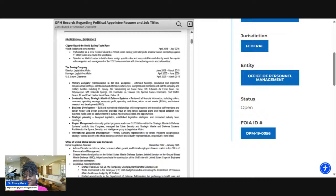This person put that there for a reason, because why? Have you ever seen somebody talk about yacht racing on a resume? No. But this particular person knows, okay, if I put this, this person's going to know who I am. Maybe they're their friend from the yacht club or whatever. I can tell you that is probably what's behind that. Also, they were the director of legislative affairs from the Boeing Company. Why is that important? This tells me this person has legislative background, right? So now I'm automatically connected.